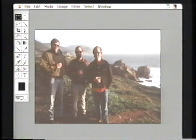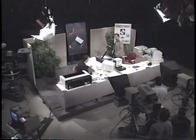So that will give you an overview of the three types of scanning technologies that are very popular today in photographer studios, service bureaus, design studios, and agencies. Now I'd like to go back and speak with Jeff and see where we are on that drum scanner work.